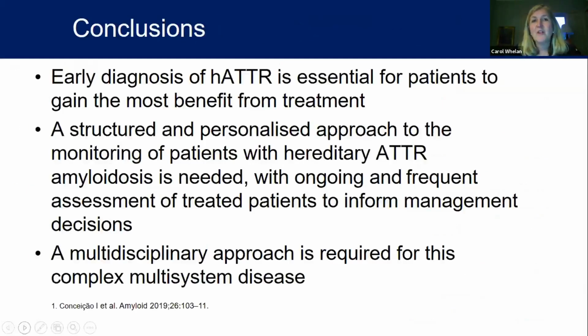In conclusion, early diagnosis of hereditary ATTR is so essential for patients to gain the most from the treatments that we have. A structured and personalized approach to the monitoring of patients with hereditary ATTR amyloidosis is needed, with ongoing and frequent assessment of treated patients to inform management decisions. And clearly, a multidisciplinary approach is required for this complex multi-system disease.